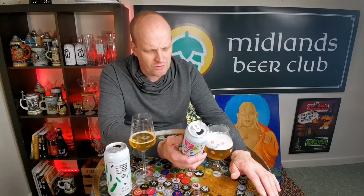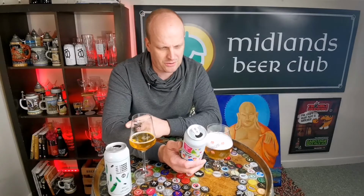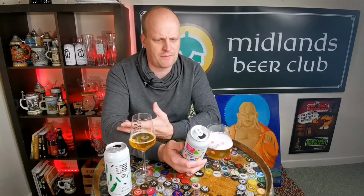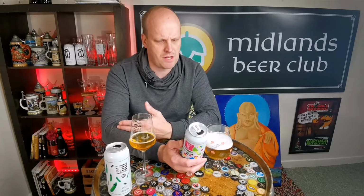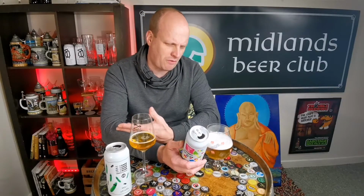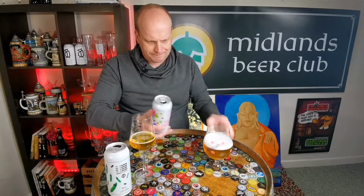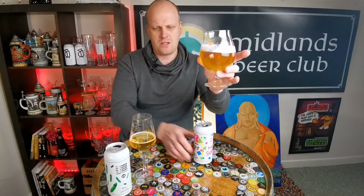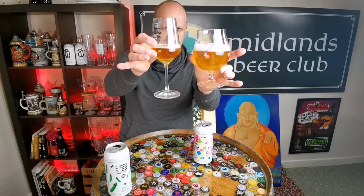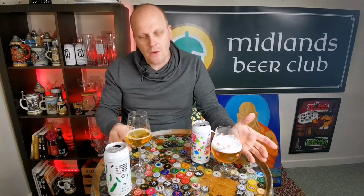Fruit, 3. I think when they say fruit, because they said fruit on the other one as well, what they mean is the perception of fruit. You know, there's no fruit in this at all. So they're talking about aromas, really. And colour 2. Well, if this is a colour 2 and this is a colour 5, I don't understand that at all. But who cares? It's up to them what they put on it. I wouldn't have done that.